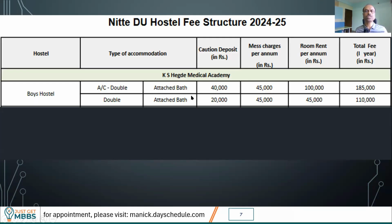Now let's look at the hostel fees and mess fees for studying in this college. First, let's look at the boys hostel. The boys hostel has two options. Either you can go for a double room, which is either AC or non-AC. If you go for an AC double room with an attached bath, the caution deposit is 40,000 rupees, mess charges are 45,000 rupees, and room rent is 1 lakh. So totally you will be spending 1,85,000 in the first year. And from the second year onwards, it could be roughly about 1,45,000.